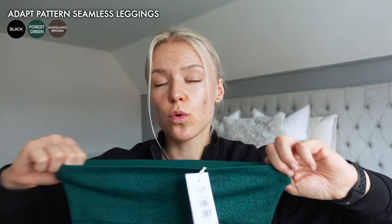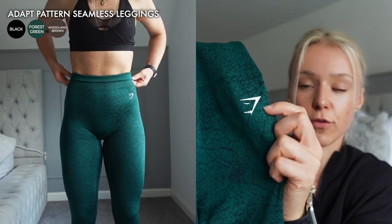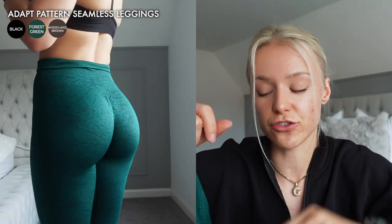Again, they're not tight. They're not a stiff material. They are quite stretchy, but when you've got them on, they just hold there, I personally find. In terms of the logo, it's just at the front, nice and small. Of course, very, very stretchy, guys. They're not too restrictive at all as well, which is why I like them. We can see here that's obviously quite nice in terms of the ankle. It's not too restrictive either.